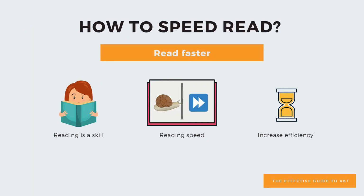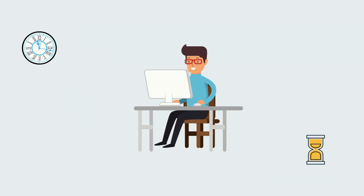How to speed read. Reading is a skill as any other skill. Your reading speed can be calculated in words per minute. In the AKT, you will have to read through quickly and without losing comprehension. A challenge for many doctors is to get through all the questions within the time limit. If you can boost your reading speed, you'll have an edge during the AKT test.